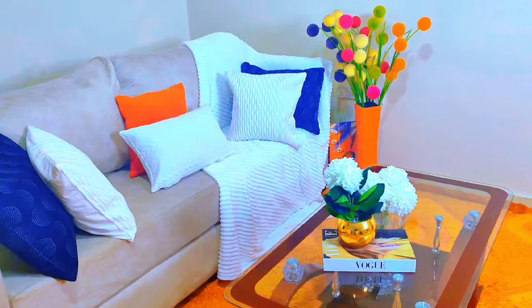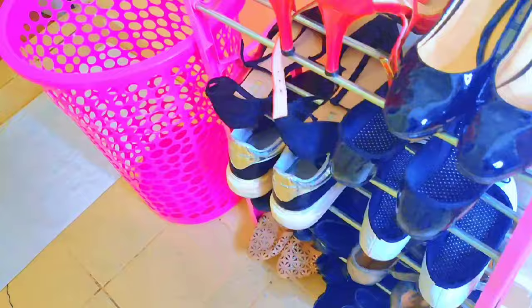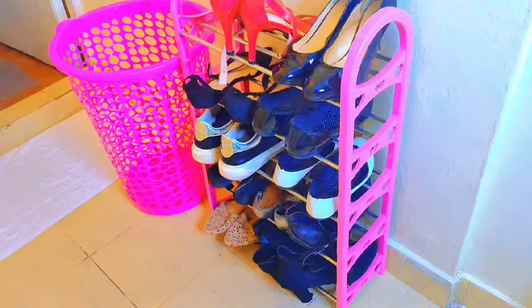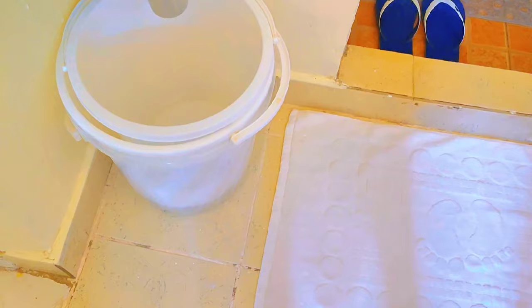I haven't added any pendant lamp or lighting to this room. I'm actually using what I found in this house. Now, the living room leads you to the passageway, which leads you to the bedroom and the bathroom. This is the corridor. Here I put my shoes, and as you can see, we have the laundry basket over there. We have the buckets.